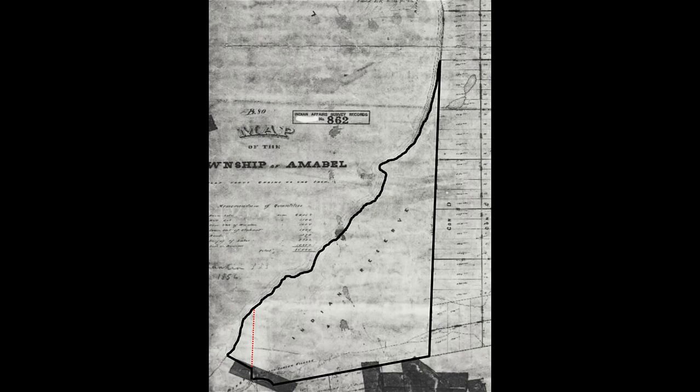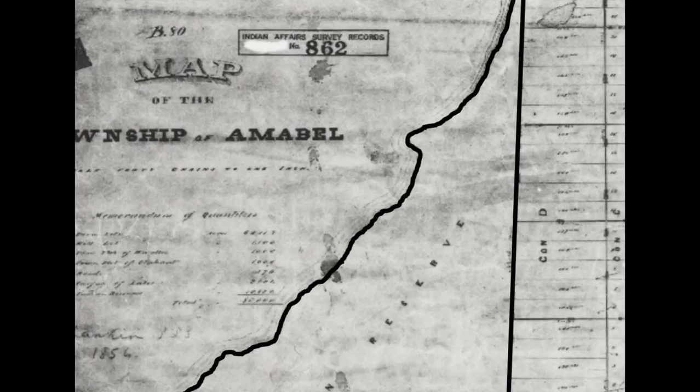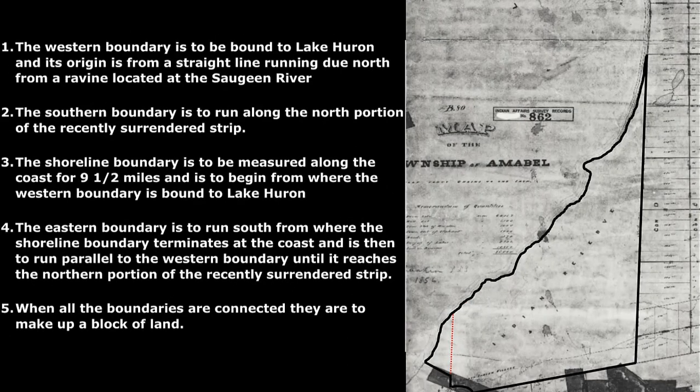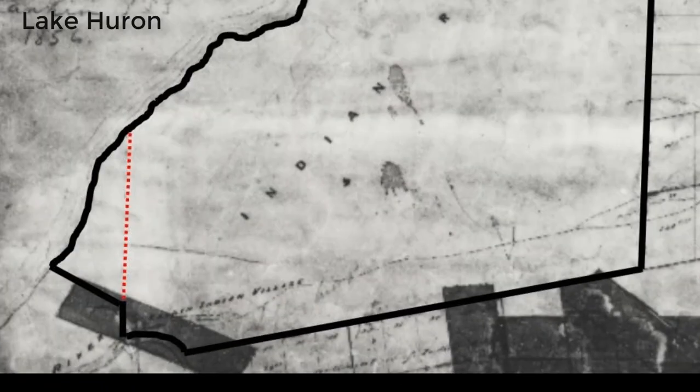To prove the listed terms match Rankin's final and official map, I will use the merged treaty instructions to match the illustrated outline of the Saugeen Reserve found on Rankin's final and official map of 1856. I will then compare the results to the required treaty terms listed on the screen to prove Rankin's final illustration is in compliance. Instruction 1.